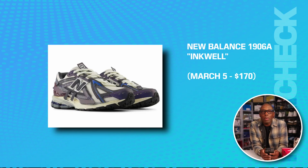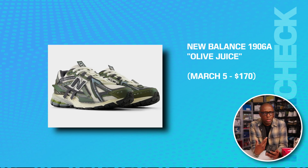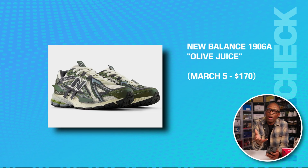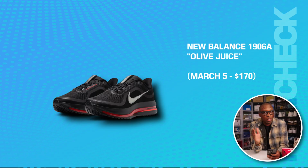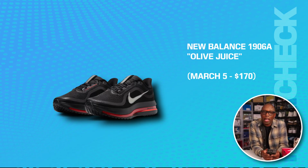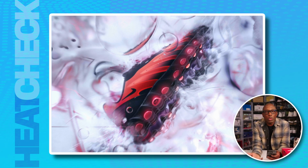I just couldn't believe it. So you have the New Balance 1906A Inkwell on March 5th for $170. Then you also have Olive Juice, which is an amazing name for a sneaker, on March 5th for $170 as well. One of my favorite sneakers this year, the Nike Air Pegasus Premium, is dropping in black and metallic silver on March 5th for $210.